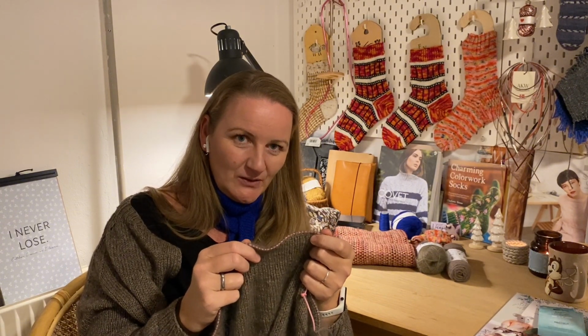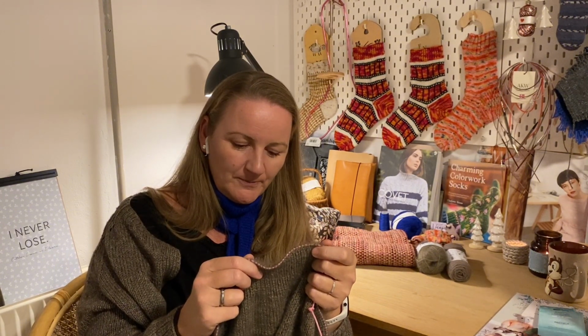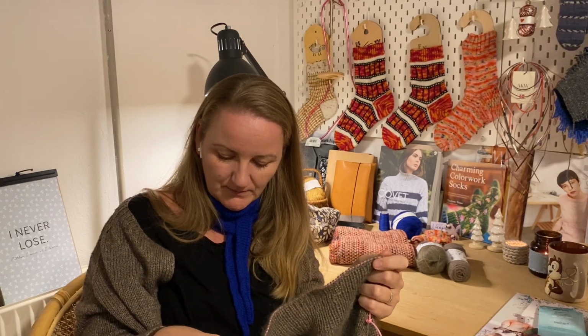And I am done, but then I read in the pattern, because I think, why would you have put it on try it on tubing if you were done? Why not finishing it? Why not bind off? And then I read in the pattern, it's an Italian sewn bind off. Or yeah, but it's a sewn bind off. And I think I just got lazy.